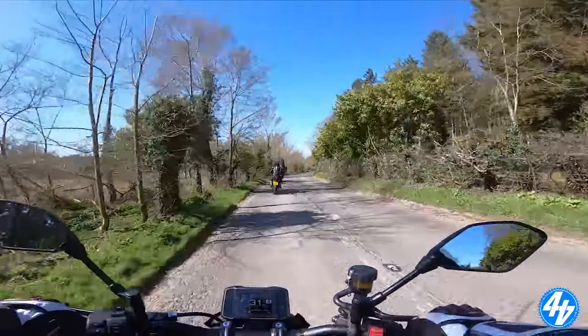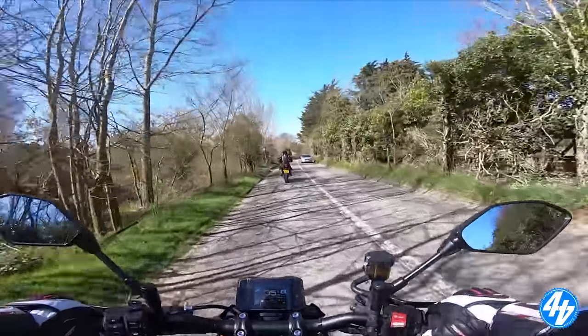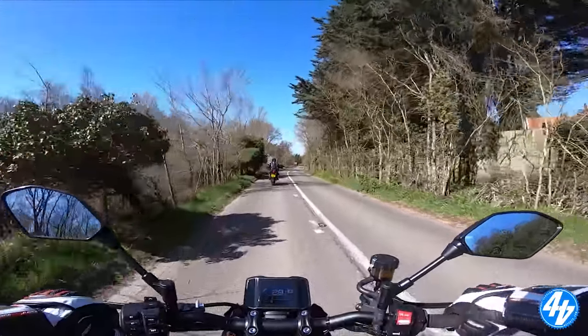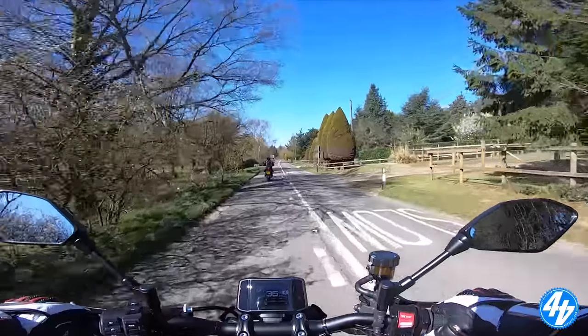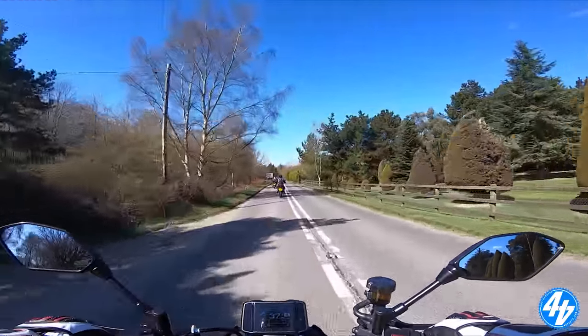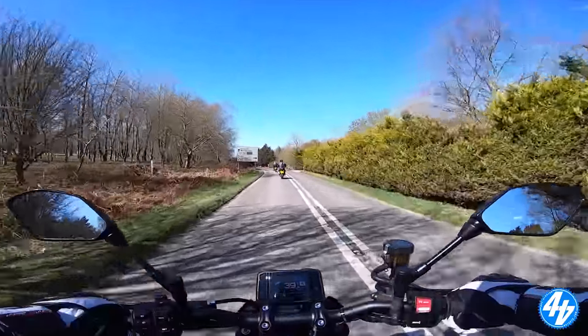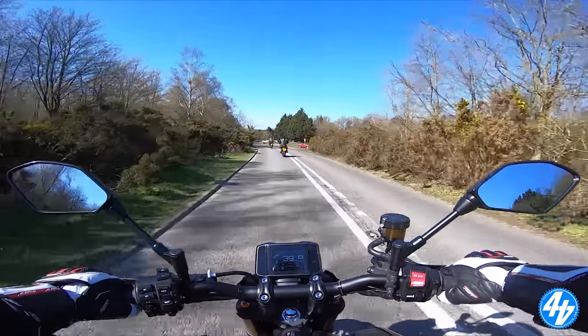I'm not entirely convinced I'm a fan of the dash down there. It just seems like it's too low down, too far out of the way, so you can't glance at it with your eyes. You almost have to dip your head like that to see it. Perhaps for the shorter rider whose head's a bit lower, it might be in a more natural position, but I just don't know.